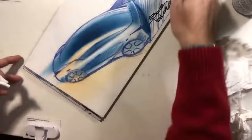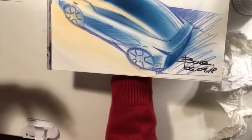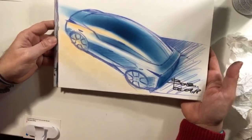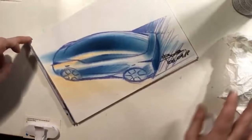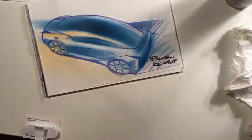So, can you see? Now, do you have the feeling, you know, psychologically, the feeling that the sun is coming down somewhere far, no? Wait, I'll put it better so that you can see. And now let's spray fix this. Let's wait for it to dry.